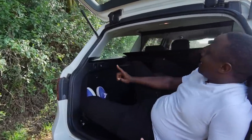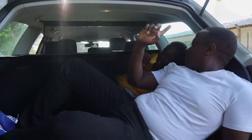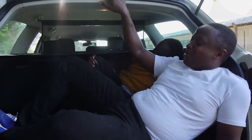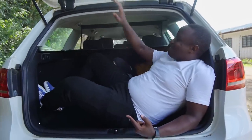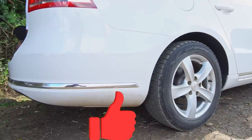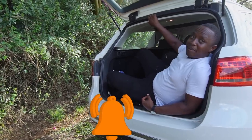In a Golf variant, you can only fit one Mbugua. One and a half Mbuguas. But on the Passat variant, you can fit a Mbugua in. Wakabi, right? Le kuombu, you can fit the entire le kuombu. But then there are still people. Then three. We have two heavy individuals in this car, and the suspension is not flexing. So I reckon it's meant to be practical.